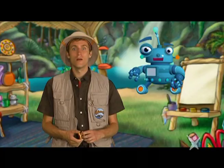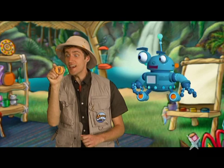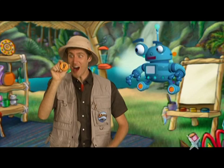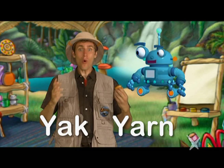The yak? Is this a yak? Yes? You're right. This is a yak. This is important information. This is a picture of a yak. We need to find this yak. How will we find the yak? The words yak and yarn both start with the letter Y. We need to learn more about the letter Y.